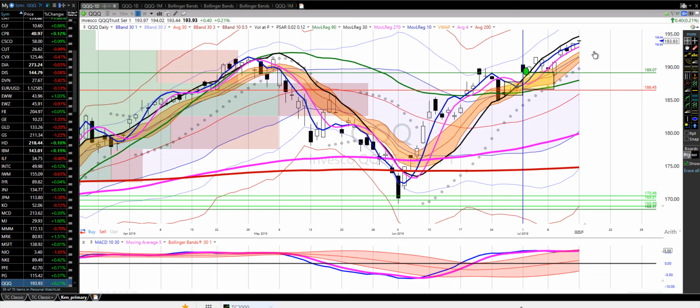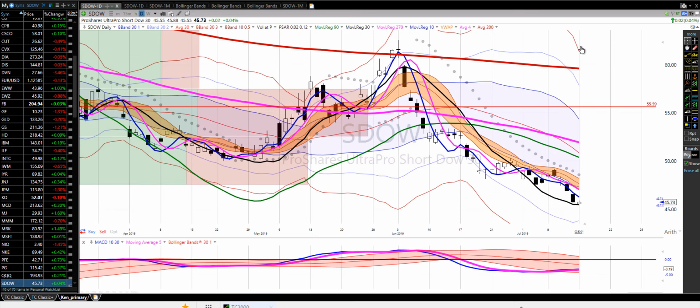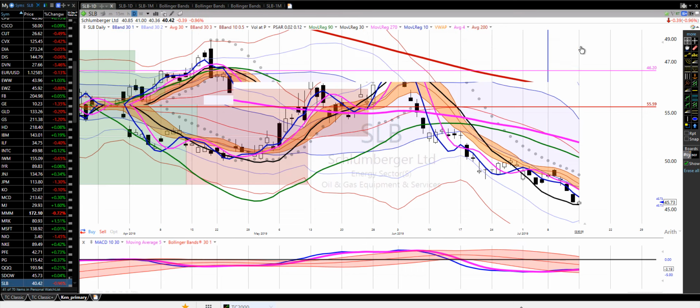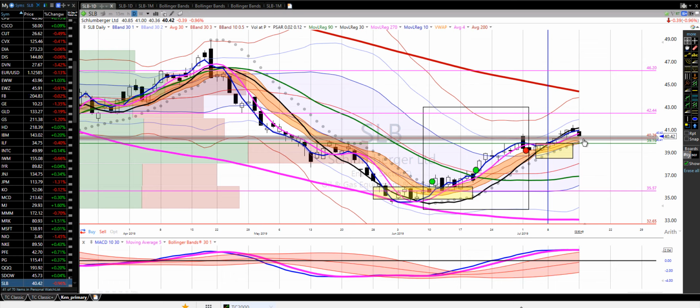The Qs are holding on tight today. We got one position long. Tighten up that stop to a one-day low. This is the triple short Dow, so I'm trading that with U Dow. Schlumberger, I should have already exited this. So that's one I got to go look at. I can't let this go any further. So I'm going to make a decision on the next hour, and it'll probably be to sell it.